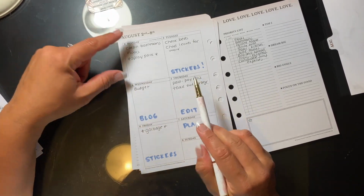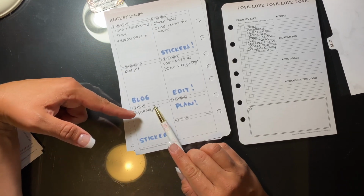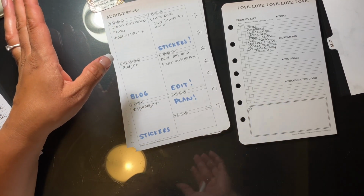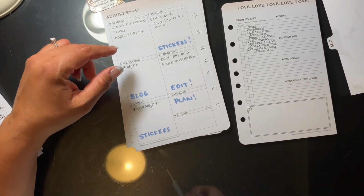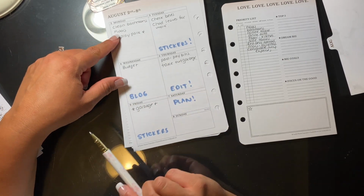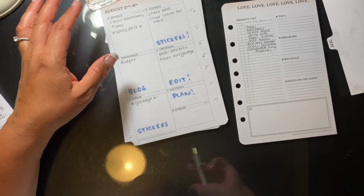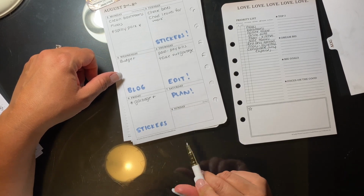Wednesday I need to work on my blog, I do currently have up until the end of August done. Thursday is my editing day, so I need to drop all of the videos I have on my phone to my computer and then decide which one needs to be done first, which I actually have a few, which will include this one. And that's already on the 5th, so I might try to get that up a little bit earlier for you guys. Then Friday stickers again, because I do need to get those up before September. And then Saturday is plan, and then Sunday hopefully a day off.